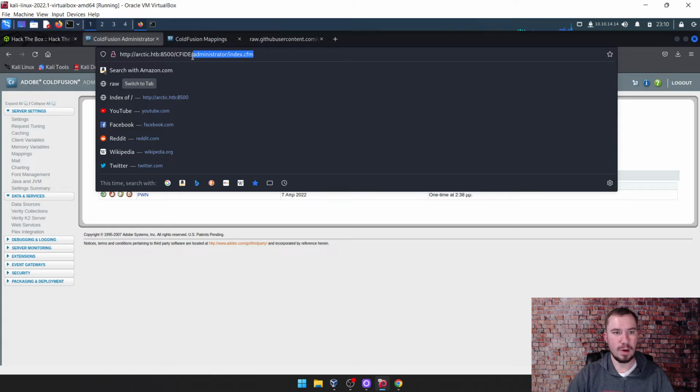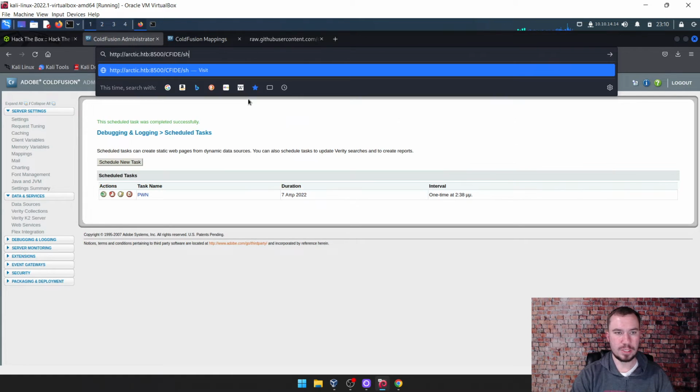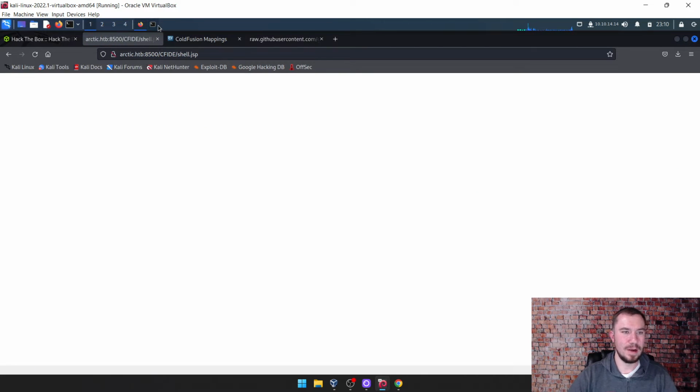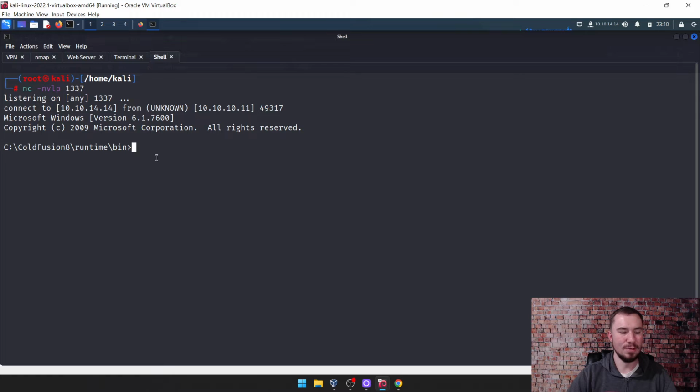And now, here's the moment of truth. If we go back here, we'll do shell.jsp, and let's see what happens. Fingers literally crossed to see if it breaks again. Let's hit enter. I was worried the first time I did this because it takes a while, but once again, this machine is just kind of slow. I don't know if it's because it's running Windows. Every Windows machine I try to get access to just seems to be extremely slow compared to the Linux machines. And you will notice, ladies and gentlemen, we just got shell.